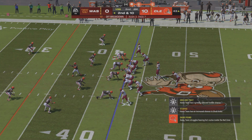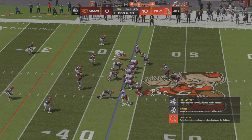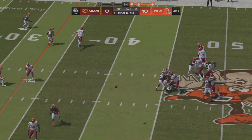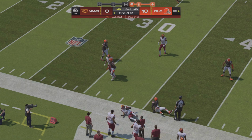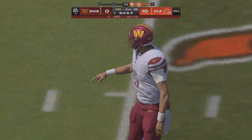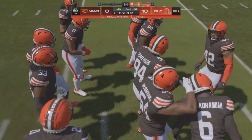Here's 2nd and 10. Operating from the gun, Daniels. And complete to Zach Ertz. And able to break one tackle, but then quickly brought down. But a nice little gain. That'll leave them with a 3rd and 2 coming up. They got 8 yards there.